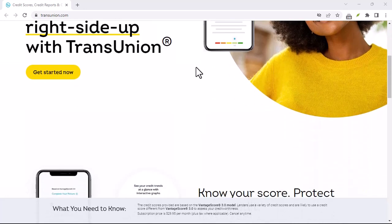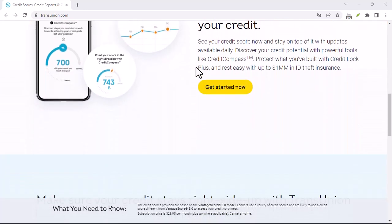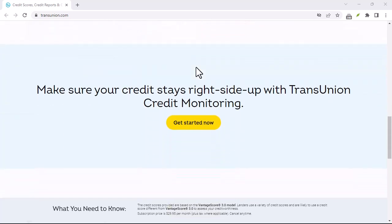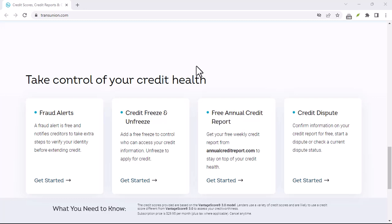Ultimately, the decision of whether or not to pay for credit monitoring is a personal one. By understanding your options and your own financial situation, you can make an informed choice. No matter which path you choose, remember, knowledge is power. Taking charge of your credit report is an essential step towards building a strong financial future.